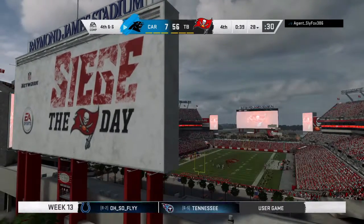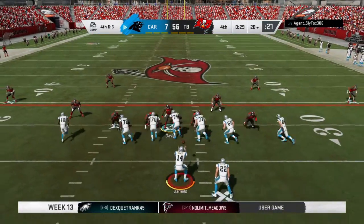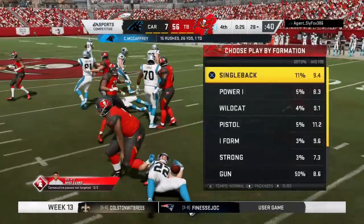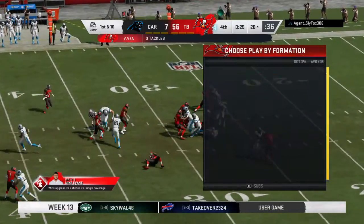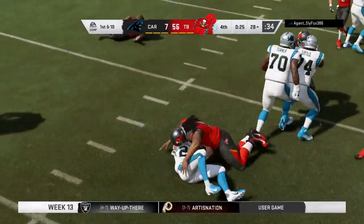We always talk about adjustments, and usually only at halftime. But the best teams adjust series to series. And on that series, they adjusted so well that they got the job done in fine style. And he's not even going to come close to picking up the first. They stop him right at the line of scrimmage. And the Bucs are going to take over with excellent field position to boot.